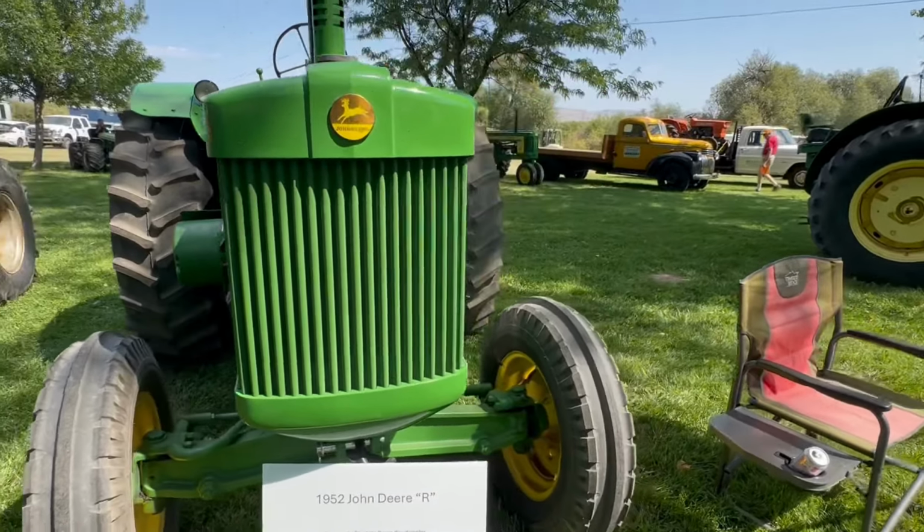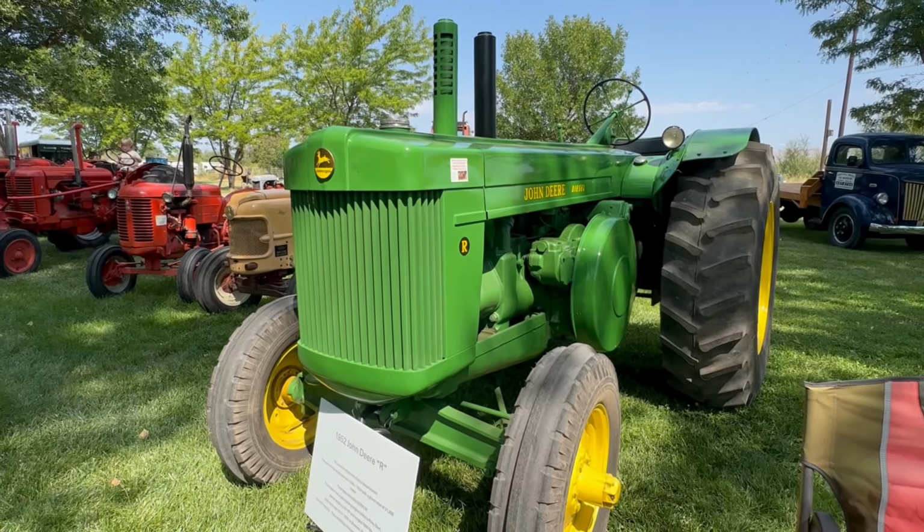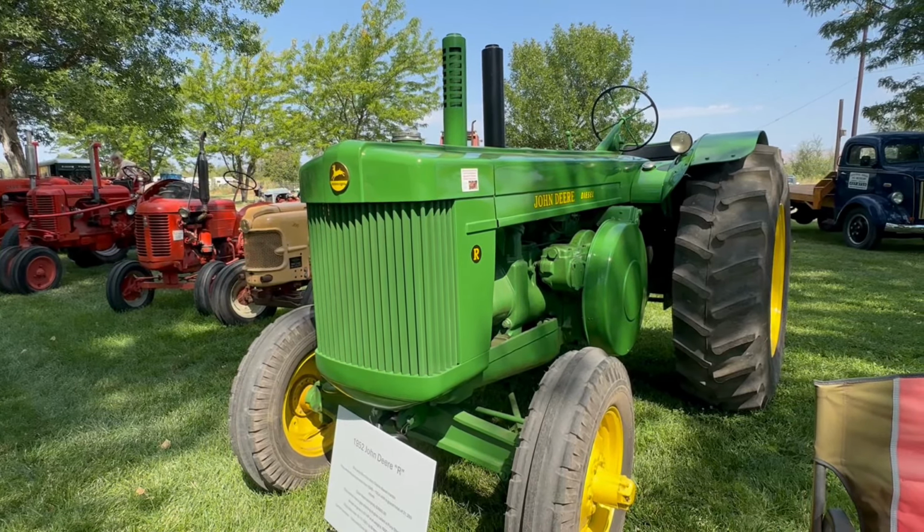1952 R. Ours were the first John Deere diesel tractor. They were manufactured from 1949 to 1954 with a grand total of 21,293 made. Cost approximately $3,600. This tractor has a gas starting engine called a Pony Start. Diesel engine is a 47 horsepower and weighs 7,600 pounds.